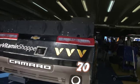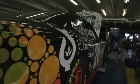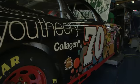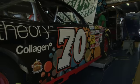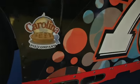Kirby's a great girl. Here's the number 70 car of Derek Cope. We'll show you the side of this machine right here with all the bubblies on it. And an apple pie. Is that getting you hungry, people?